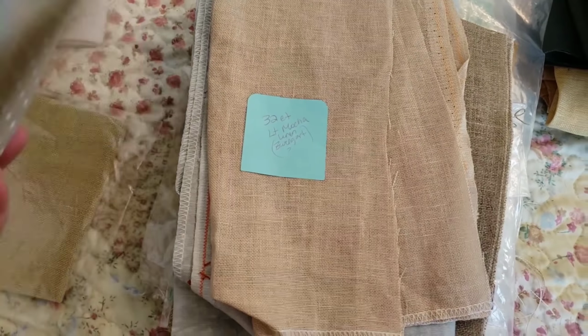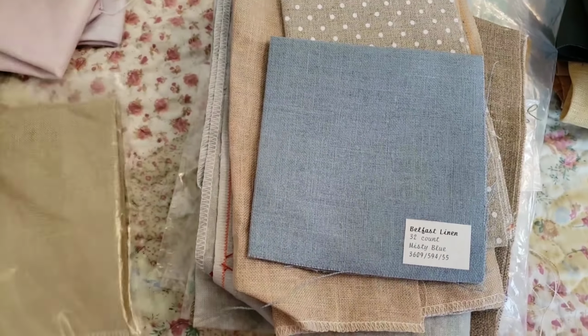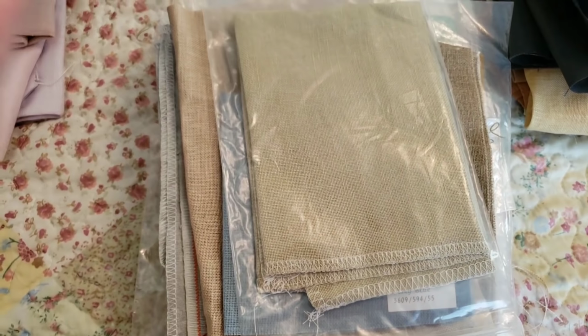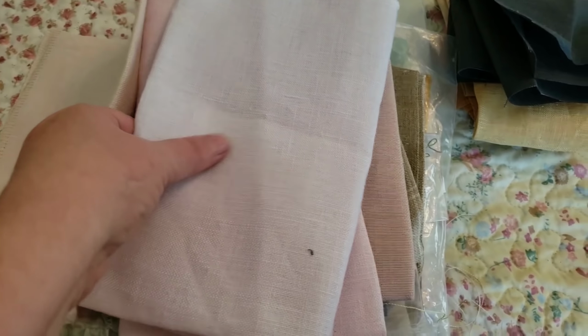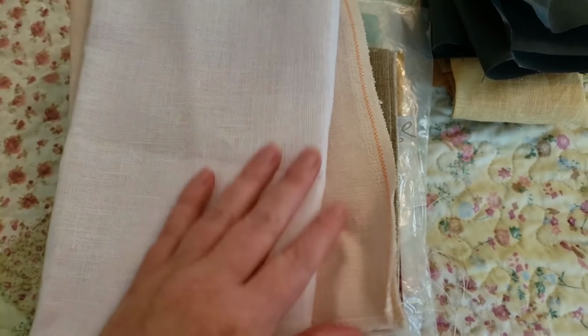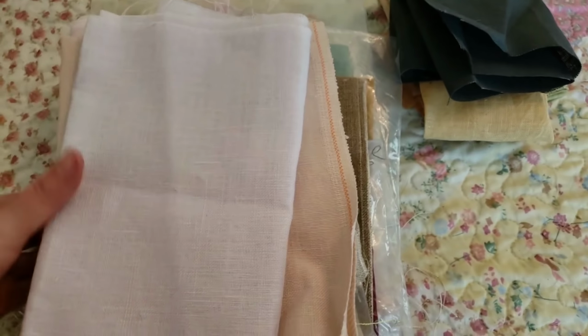Lots of Belfast because I have historically been a Belfast girl. So I've got all colors of different Belfast linens that I just adore. So those are going in.